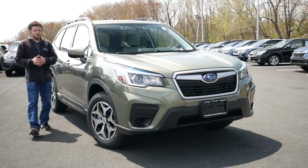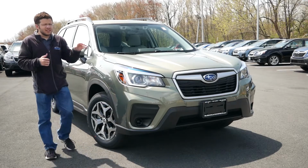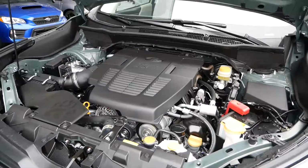And finally, for the moment we've all been waiting for, let's check out the Subaru Forester.